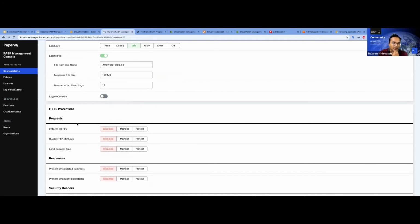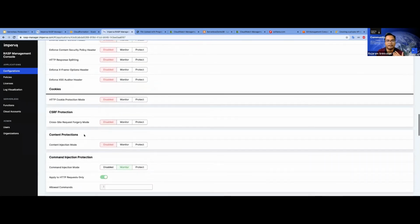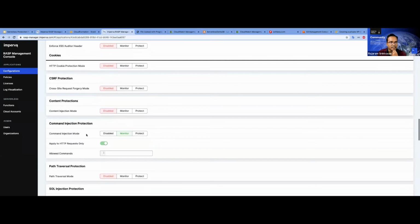So you do have HTTP-based protections. This applies if your Lambda is behind, for example, an API gateway, so we could use some of the headers to make decisions. I do have command injection protection in monitor mode. What this says is, for any OS command that the Lambda function tries to execute, you could choose. We basically do a monitor, which means an event will be triggered when that happens. To go from there to protect would mean it would be blocked and throw a traceback, which can then be handled either at the API gateway level or even within your code to say, hey, this is not an allowed action, just go revisit what's going on.